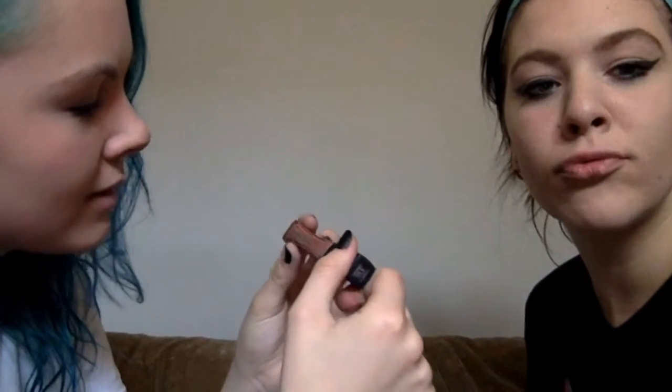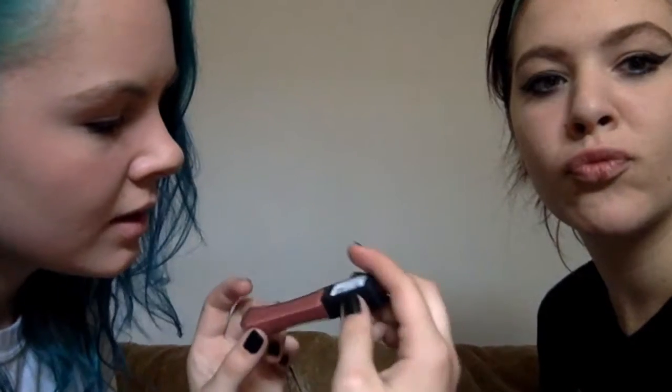Now your choice between three different lip glosses. The one that's as dark as your soul. One to stick. This is L'Oreal Pro Matte Gloss in the color of I don't friggin' know. So? Yours is a lot more subtle than mine is.